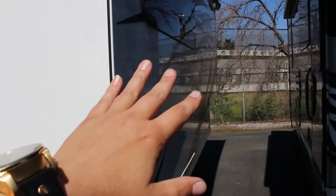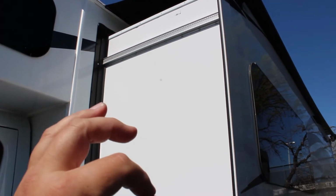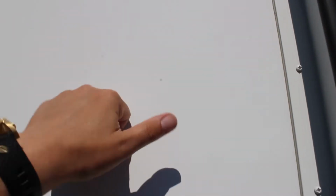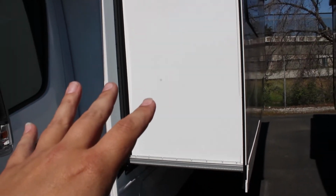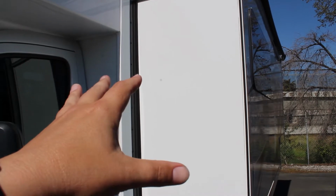The large full wall slide out here, the Schwintek system, very, very reliable, also extremely easy to get in if you need to. And also, notice that Jayco sidewalls here on the slide outs, that's an actual wall. It's not just a hung wall, that's just a thin sheet of fiberglass. That's actually giving you some insulation, giving you some strength.